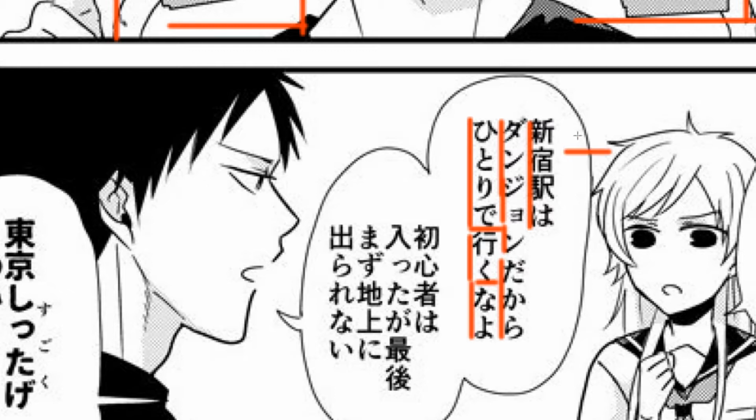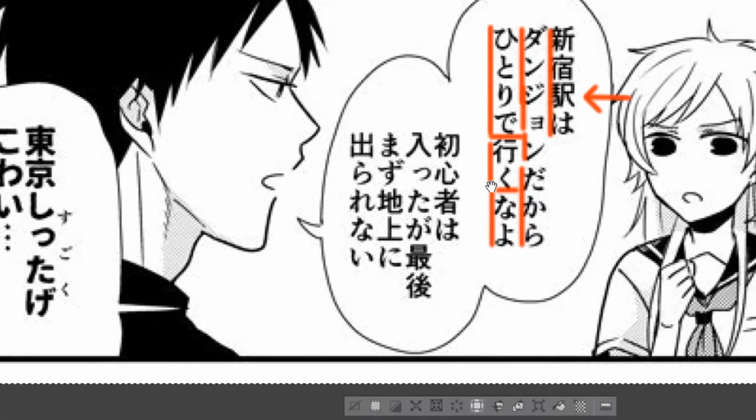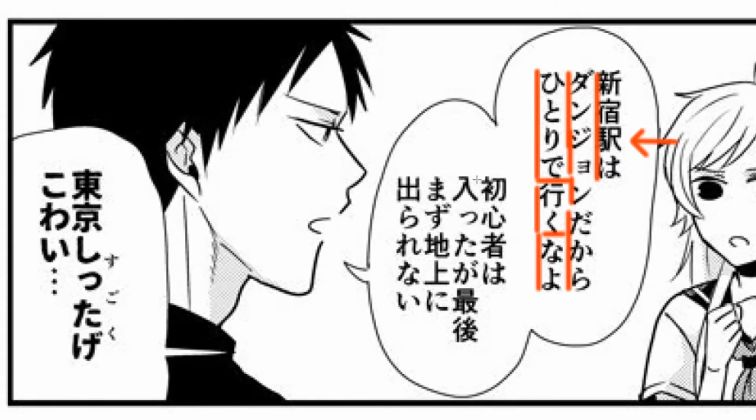So here he's talking about Shinjuku Station. And eki, that also was another term from our lesson. So Shinjuku eki, Shinjuku Station. Shinjuku eki wa dungeon dakara. So Shinjuku Station is basically a dungeon, is what he's saying. So don't go there alone. So here it seems like he's slipping into some RPG talk as he continues here with the kanji.